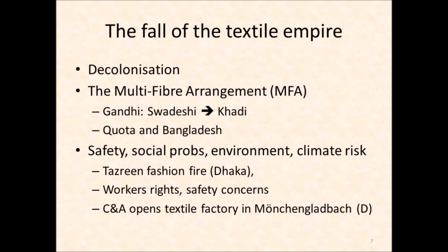Decolonization was a watershed for the global textile industry. The process was hastened by Mahatma Gandhi's use of textile industry for his Swadeshi movement, self-sufficiency, rejecting products made outside India and resulting in a preference for domestically made textiles like khadi. The old producers wanted time to adjust. Politicians obliged with a series of treaties, the most important of which was the Multi-Fiber Arrangement, or MFA. MFA was basically the right of old producing countries to limit imports from new producing countries. Those limits were called quotas.